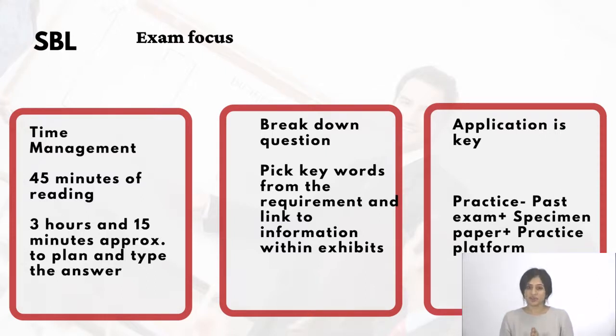Application is key for the exam. You would have learned so many knowledge aspects in SBL, but the idea is you need to apply it to the scenario if it is relevant. So read the requirement and think about how you can relate a specific point to the scenario or to the company that is in question.